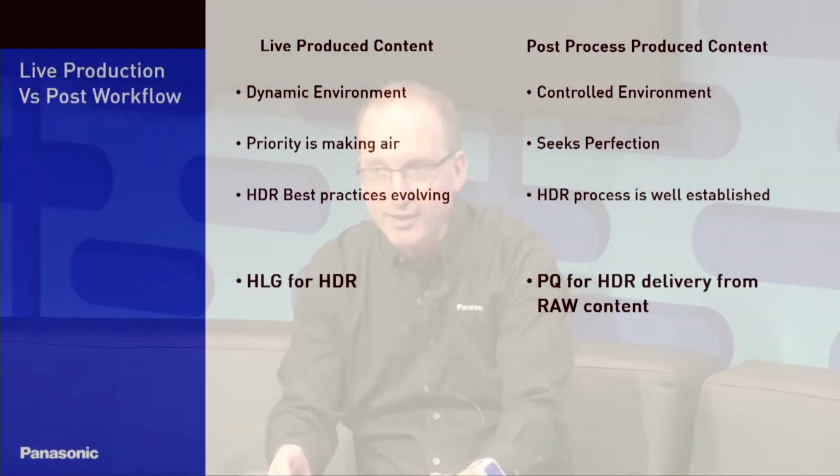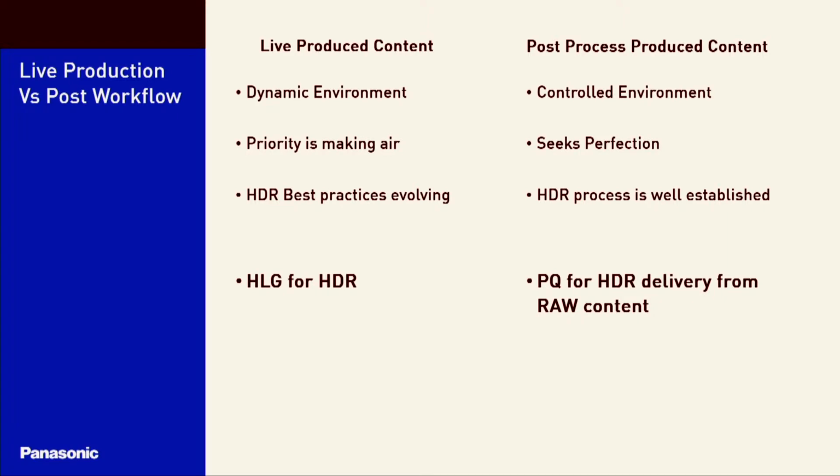So when you're doing post-process content or scripted content, it's a controlled environment. The controlled lighting, you set everything up ahead of time. There's rehearsals maybe, and you really are seeking perfection in the images that you gather.